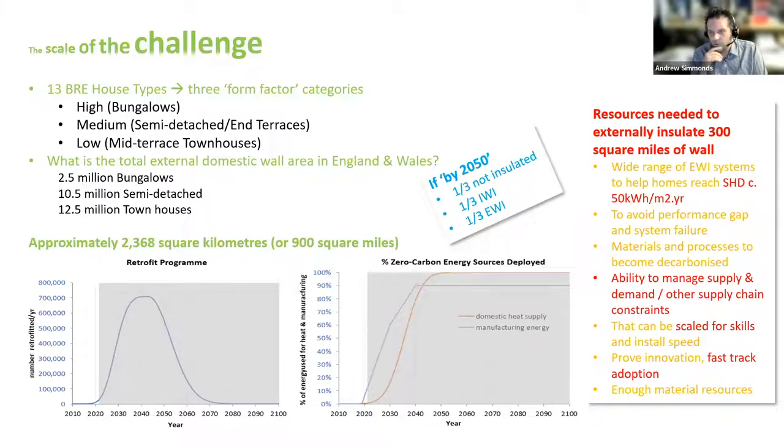Some of the obvious things that jump out of that is that there's no one particular approach. We need a variety of approaches. We need a wide range of EWI systems, and they should all be focused on trying to, from our modelling, reduce the space heat demand of the UK stock by about half, down to something like 50 kilowatt hours per metre squared per year, bearing in mind that EnerPHit would be looking at around 25 kilowatt hours. So we've pitched the AECB standard around this.